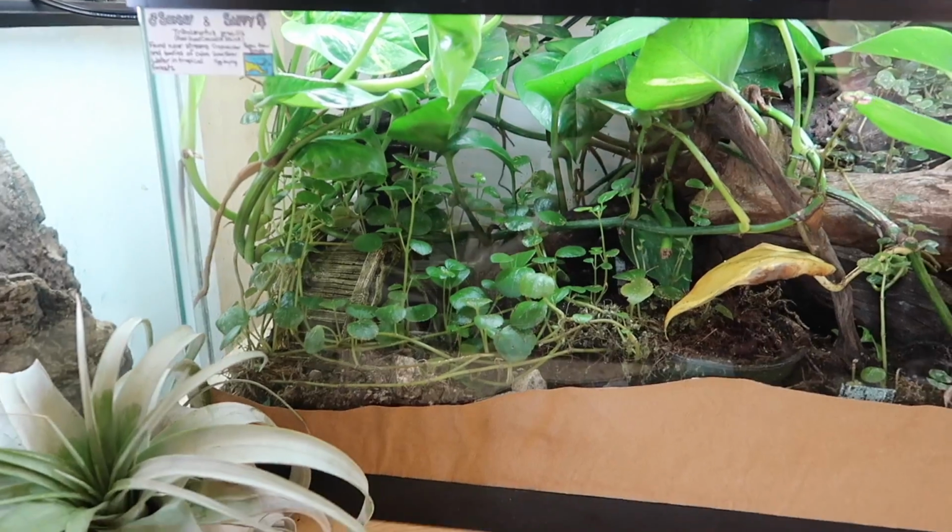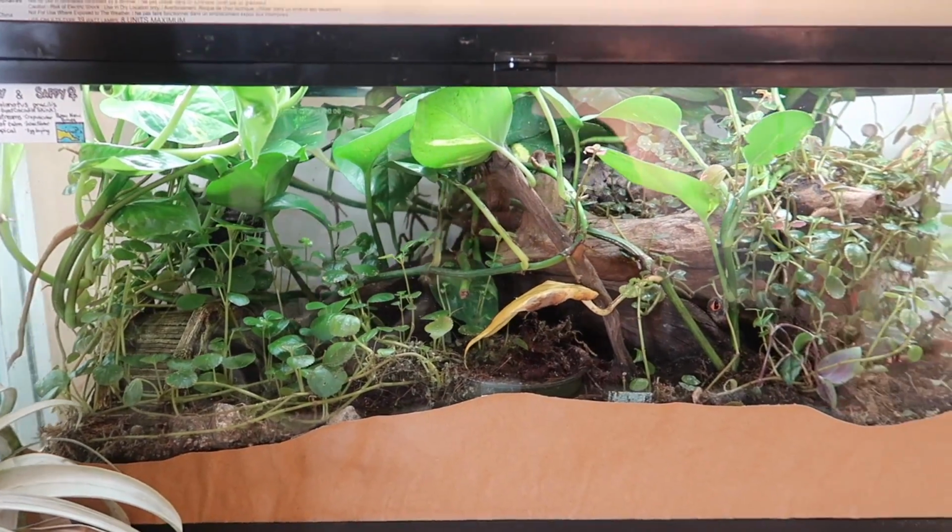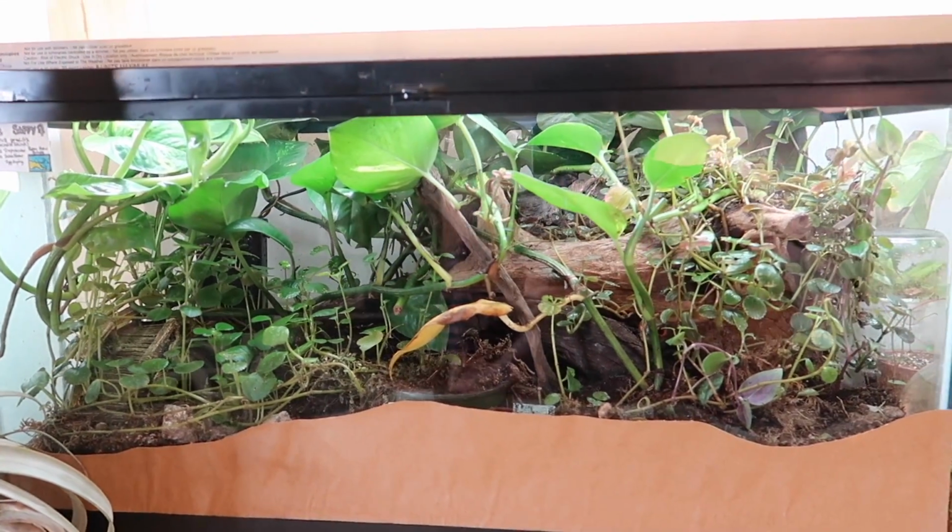So in today's video, we're going to be putting them into their home. That temporary enclosure has been redone. They are going back into the same enclosure that they lived in before, which originally was set up as a temporary enclosure until I could build their final large paludarium. That's still a project that's going to happen. It's just going to take a bit more time.